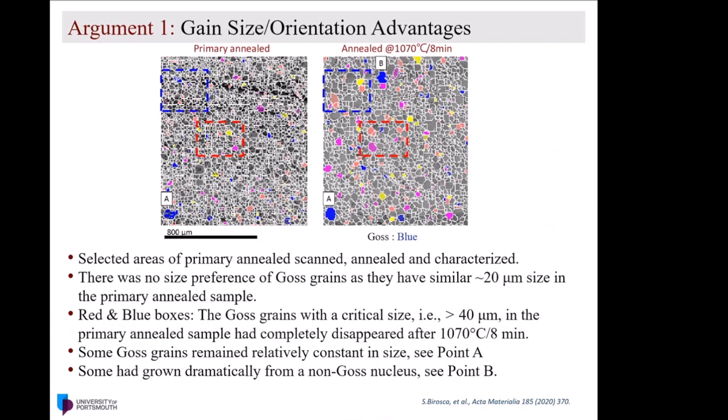So we did another set of experiments to see if we can prove that microstructurally, using a quasi in situ approach. We selected some areas, not using indentation, as it might cause some recrystallization during the indentation, so we used markers. We did the EBSD on the primary annealed sample, then annealed it at 1070 for 8 minutes, and looked at exactly the same area. However, we were careful about how far we went, just in case, and only went by a few micrometers in case we were missing some information in between.